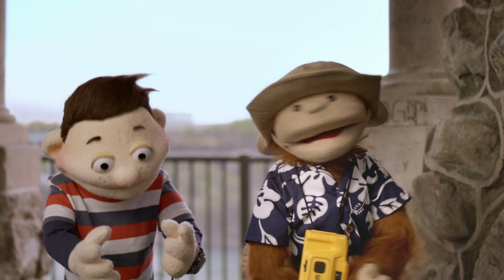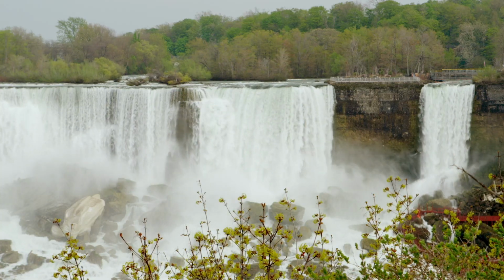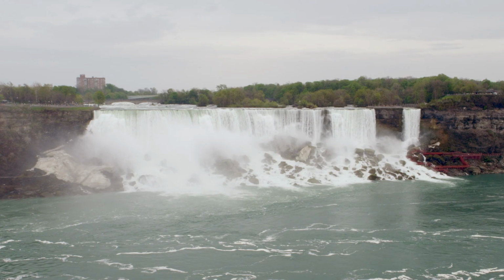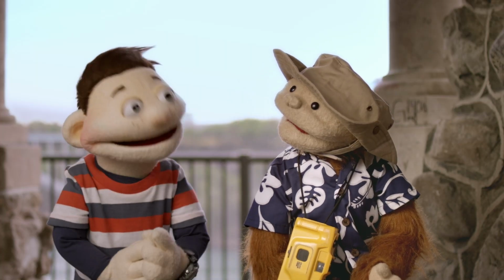Laurie, how much water goes over the waterfall? 1 million bathtubs every single minute. Squeaky clean! Whoa, that's a lot of baths. That's a whole lot of water.